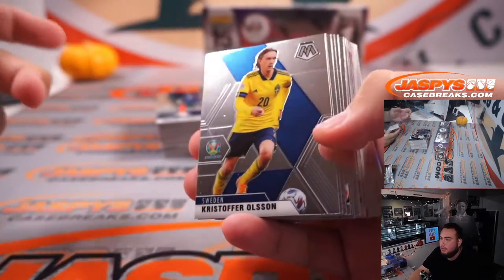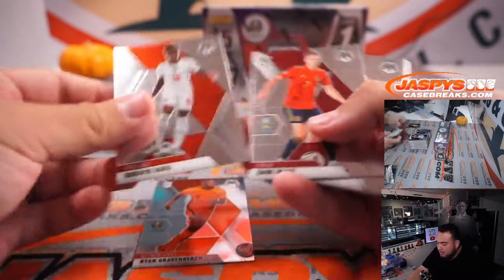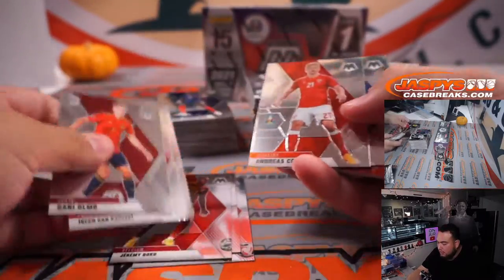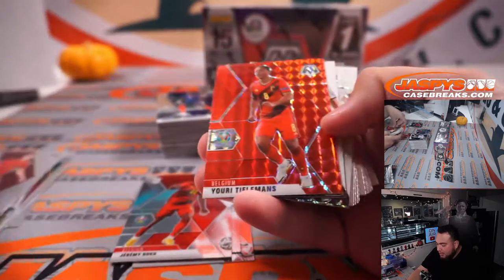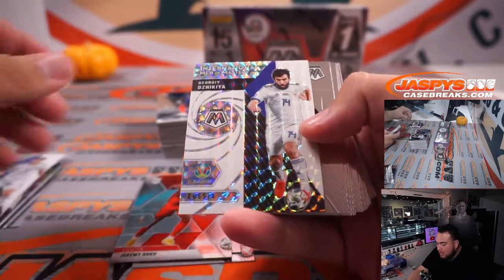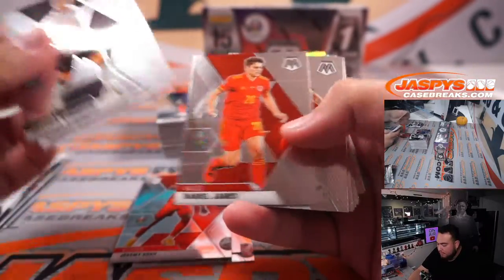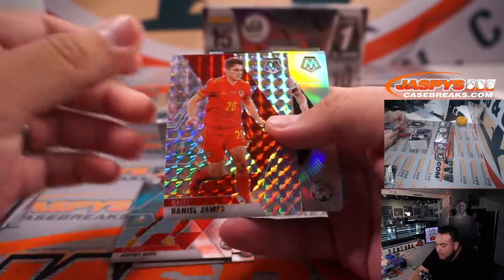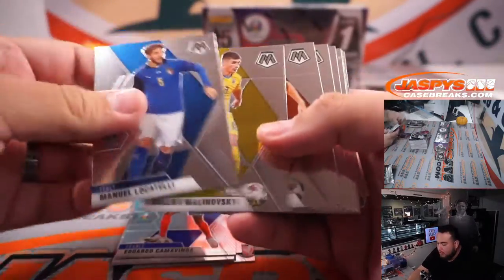Alright, good luck everybody. Gravenberch for Netherlands. Saka. Jeremy Doku is a nice one as well. We got Dennis Pratt, Yuri Telemans, and Gregory. Daniel James, Toni Kroos. Camavinga, rookie.